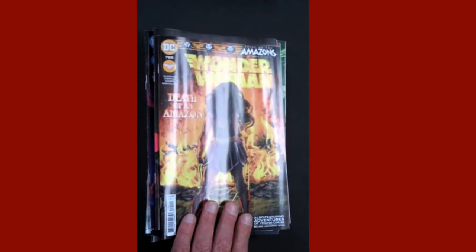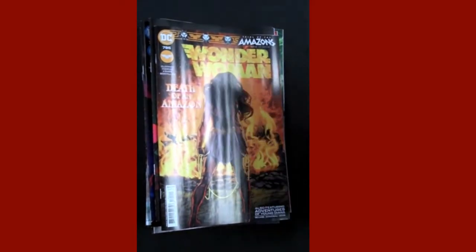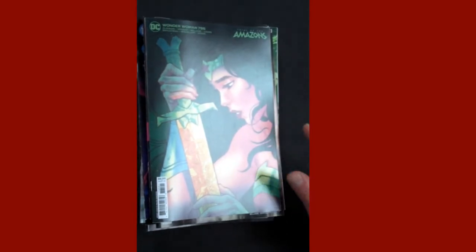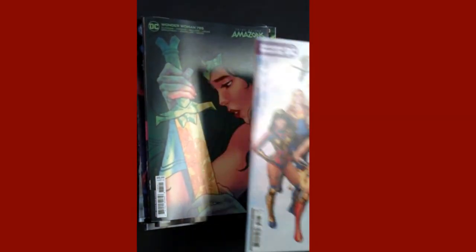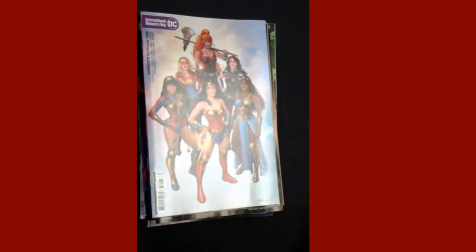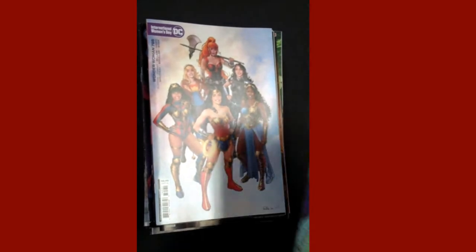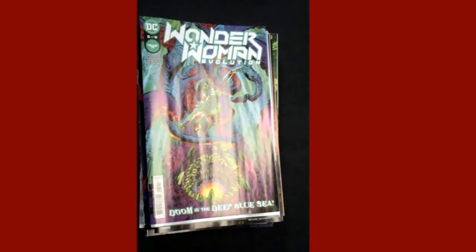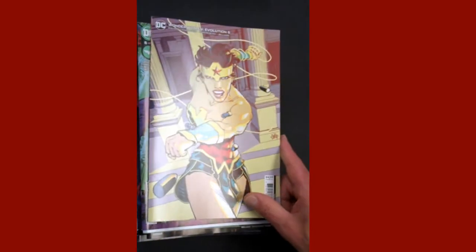DC brings us issue 785 of Wonder Woman. And there's the variant cover for Wonder Woman 785. And then there's the International Women's Day cover for Wonder Woman 785. Also from DC, Wonder Woman Evolution, issue 5. And there's the beautiful variant cover for Wonder Woman Evolution, issue 5.